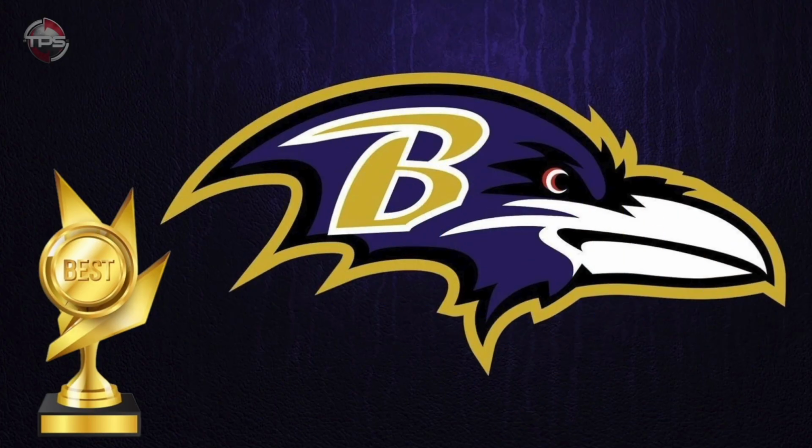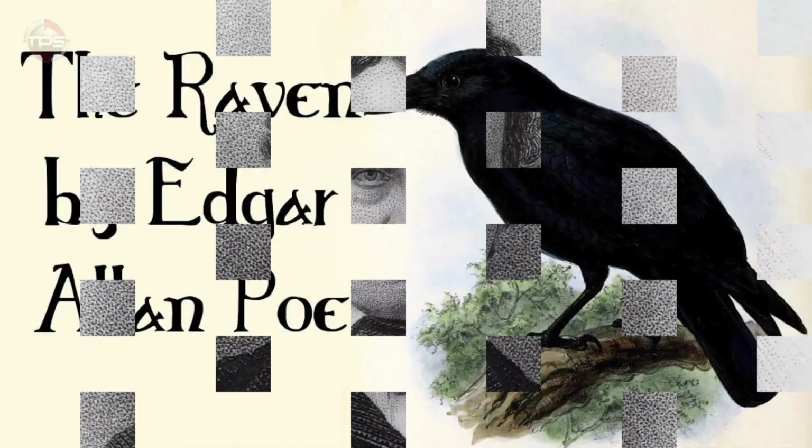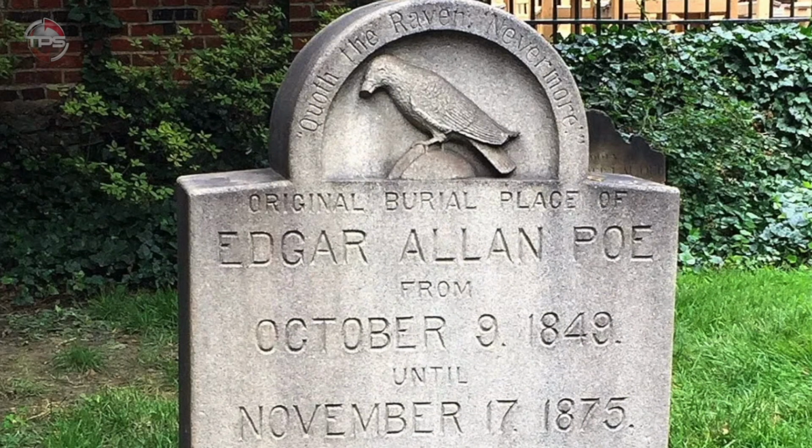Best. Baltimore Ravens, 1999. The Cleveland Browns relocated to Baltimore in 1996. The franchise was renamed to the Ravens after winning a fan vote, as the name was inspired by Edgar Allan Poe's well-known poem, The Raven. The world-famous poet died in Baltimore and is buried in the city's Westminster Hall and Burying Ground.